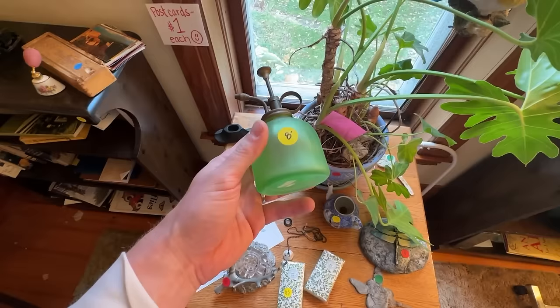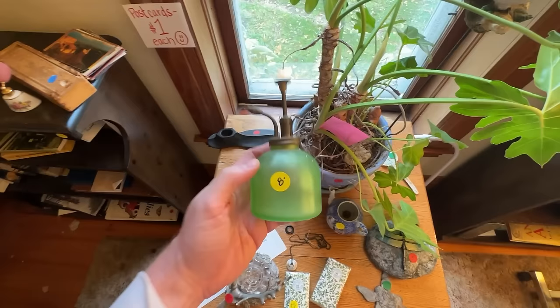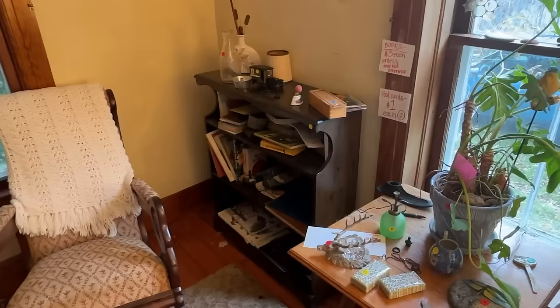Now, funny thing is, I do see some people who have this listed as a perfume bottle. I mean, you could use it for that, because it does mist and aromatize, but just wanted to point it out if you see it. Pretty cool item. All right, so there were some books and stuff over there I looked at.